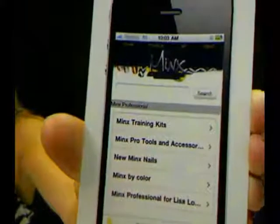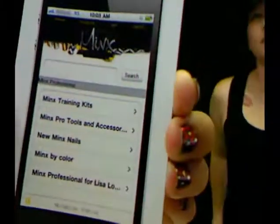So remember, the iPhone app is only for the licensed professional, so you'll need your log on for our website. Okay, so there's that app.